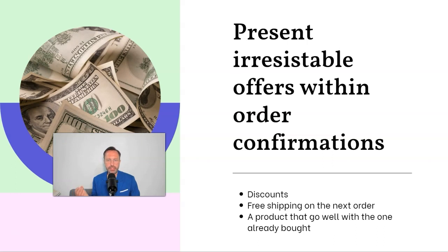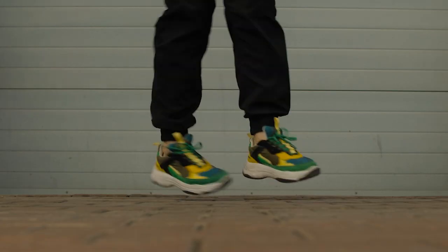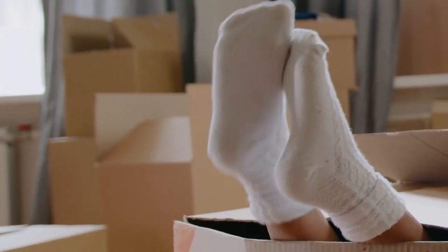And the other thing you can do is you can promote a product that goes well with the one they just purchased. So for example, if they bought running shoes, this is an opportunity to promote running socks.